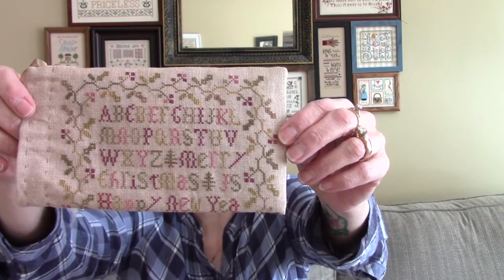Got that done. My next one is from Dying to Stitch, their Ladies Prim Society Club. Blackbird Design. It's called Tis the Season Sewing Bag. The front of it. This is the backside. Made it into this cute little bag. Gotta say, the dang thing is cute. It is really cute. Wasn't really that hard to do.